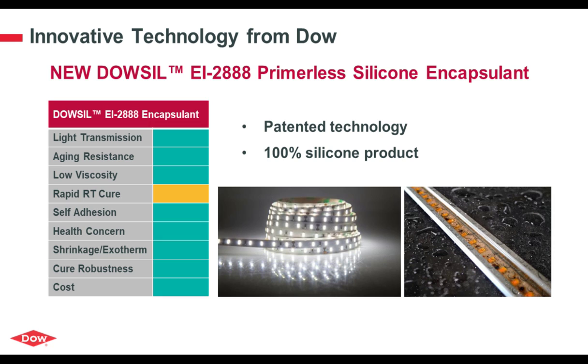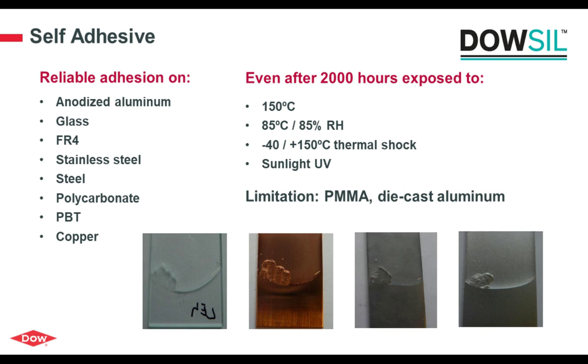Again, this product is a 100% silicone product. It's not a hybrid at all. So just to make it clear in terms of chemistry, it can also bring all the advantages that come with silicone technologies. So first, we said it's a primerless product.